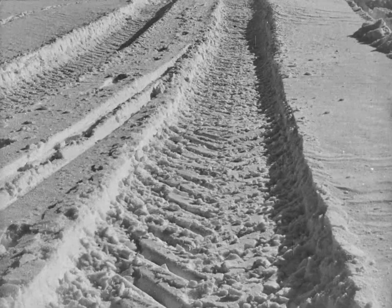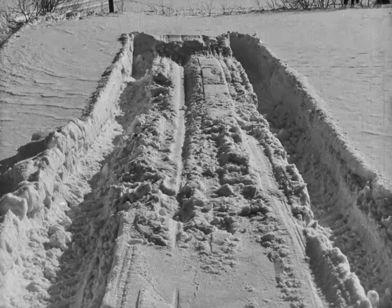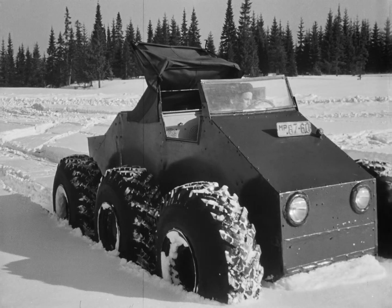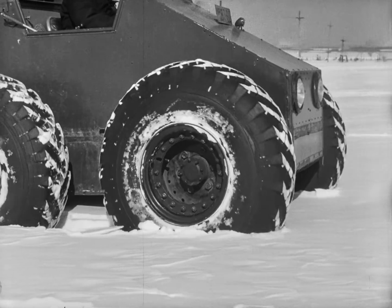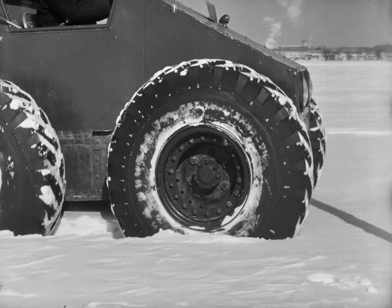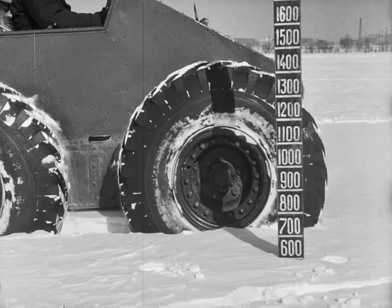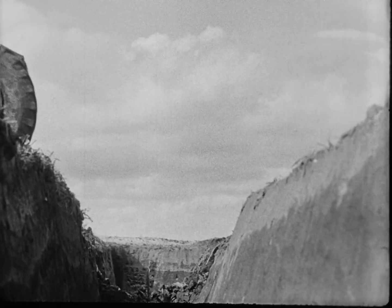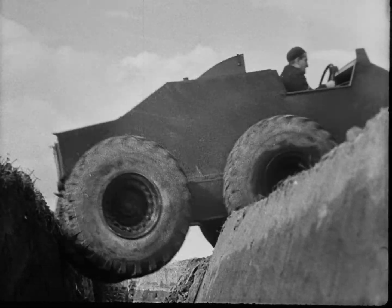The trail shows a sharply different nature of the interaction of the chassis of the cars with snow. On this model car, it was found that the specific pressure on snow should not be lower than 0.3 kilograms per square centimeter. Unlike conventional cars, this model has a new quality: it can overcome ditches.